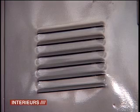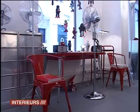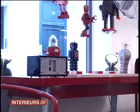Most of the furniture you see here was first produced in the 30s, the 50s, and the 60s, and they still sell really well today. Which just goes to show that industrial furniture can work in any interior and with any style, and is not just made to work in a factory.